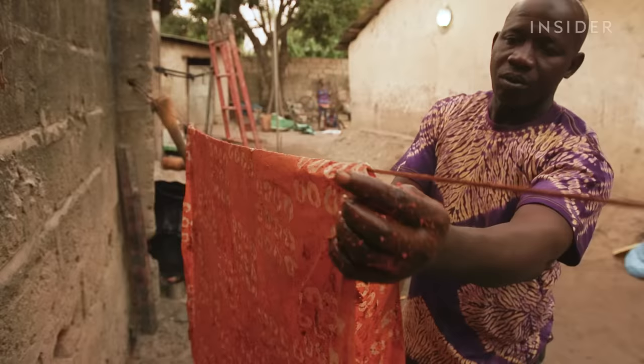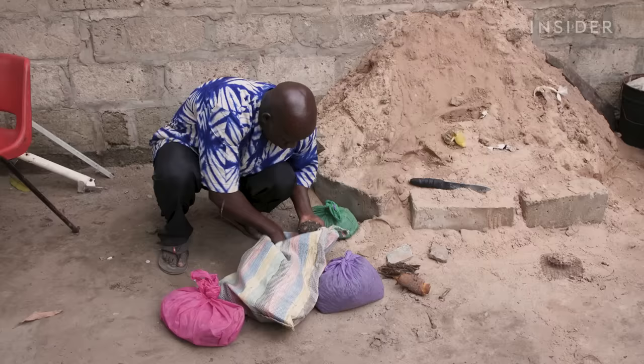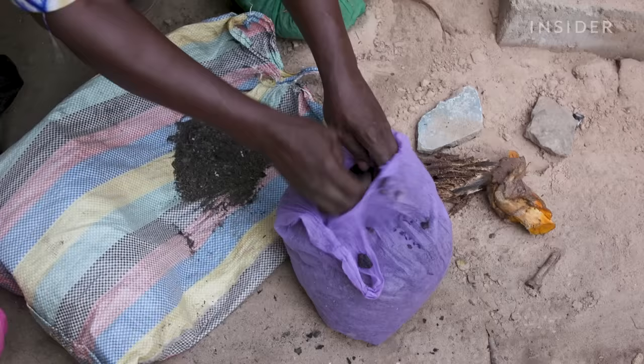Now he's happy with the path he took. For the next stage, Musa makes his own indigo dye. He buys his leaves from local markets.